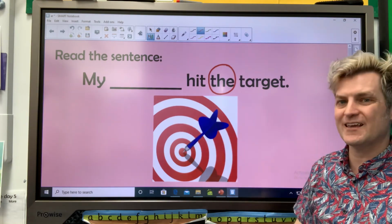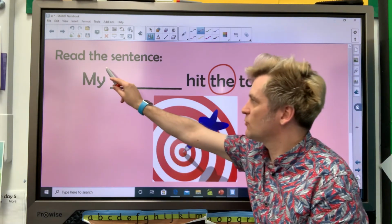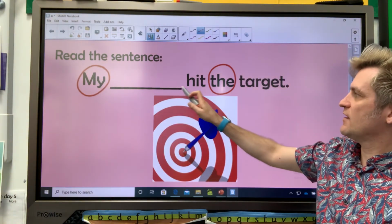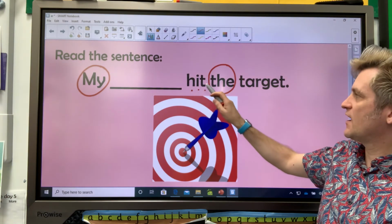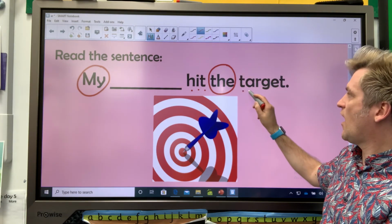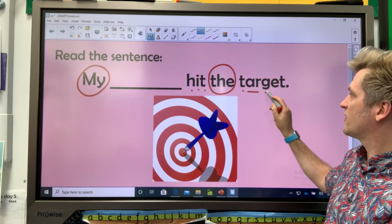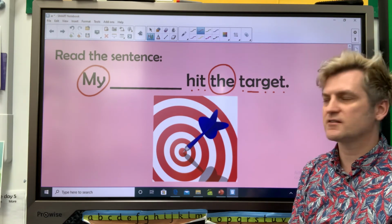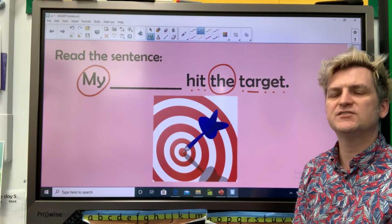We've also got one at the beginning here. This one says my, and it's on your keywords. So we know that one, my. So we've got my something, it hit. My something hit the, let's have a go at this long word, shall we? Ooh, it's that digraph again. Target. Target. My something hit the target. And the word is dart.